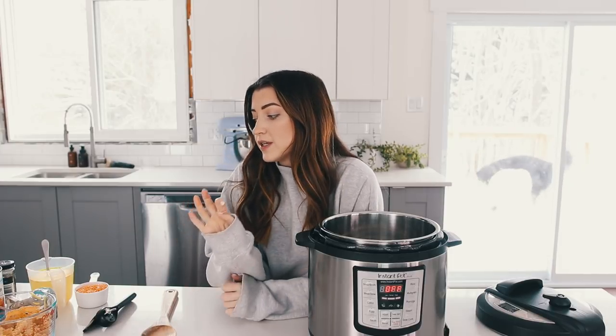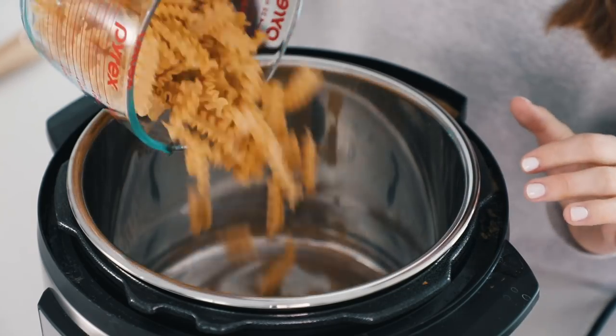Hi, I'm back for lunch. So I am going to make my new favorite red lentil instant pot pasta. I know that some people have asked for non-pasta instant pot recipes, and I will do that, but today's not that day.